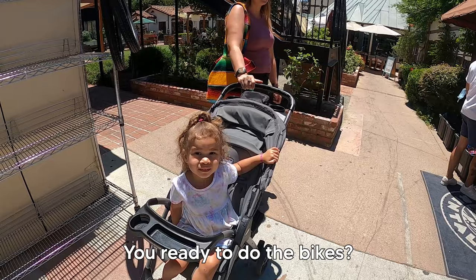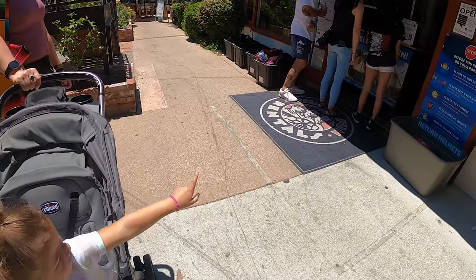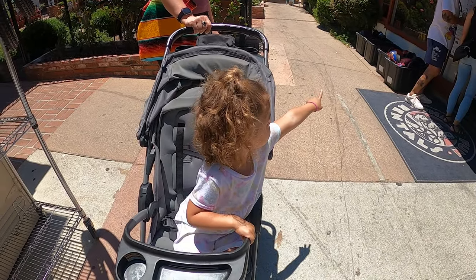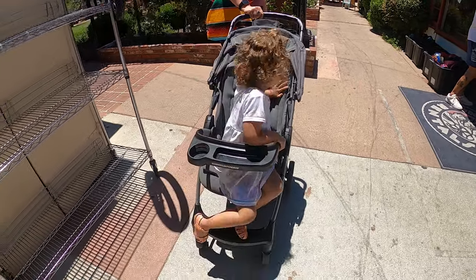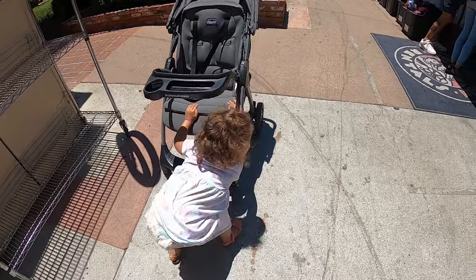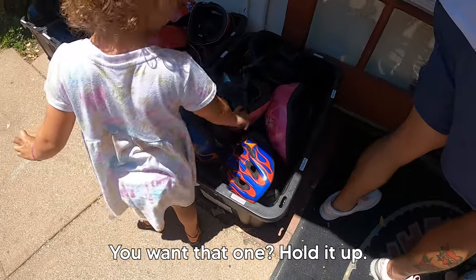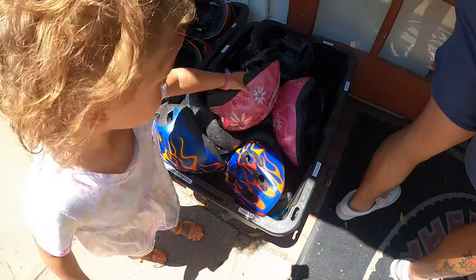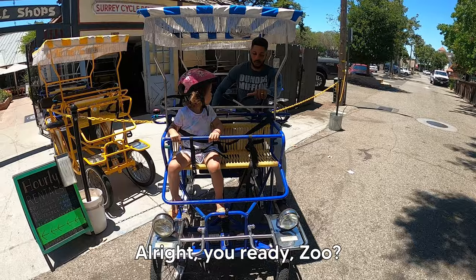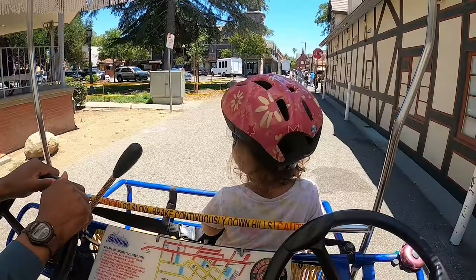You ready to do the bikes? Oh yeah! You want one of the helmets? All right, which one you want? Come out so you can show me. Which one? You want that one? Hold it up. Okay, we'll see about getting you that one. All right, you ready, Zoo? Brooklyn, you ready? Woo!